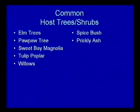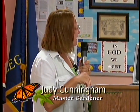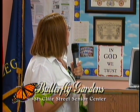Common host trees and shrubs include the elm trees, pawpaw tree, sweet bay magnolia, the tulip poplar and willows, the spice bush, and prickly ash. A couple of those I'm not real familiar with. Again, I didn't realize how much time this entailed putting this together. Otherwise, I would have liked to have shared some photos of the spice bush and the prickly ash, but maybe y'all are familiar with it. I planted a willow. I'd heard that willows attracted butterflies, and I planted a corkscrew willow at the back of my cottage garden, so that was a good move. It's more of a nectar flower.